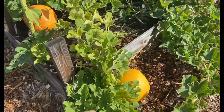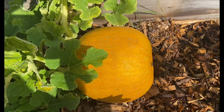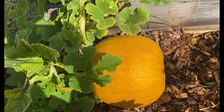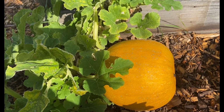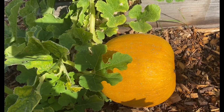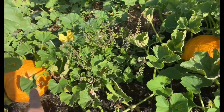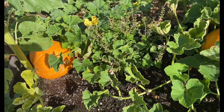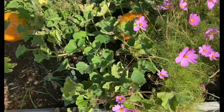And then over here, this is our one Cherokee pumpkin right here. This is my daughter's pumpkin, and my husband and I are just so relieved that she's getting at least one pumpkin. So that's really exciting. And then the other one is that red warty thing. We've got a handful of those coming on there. And I think that's all that's really in this bed.